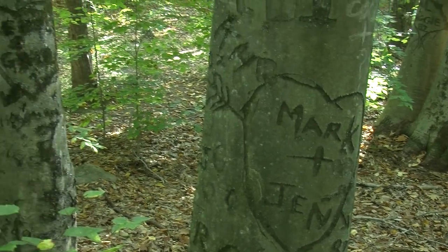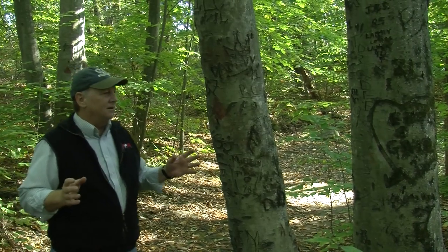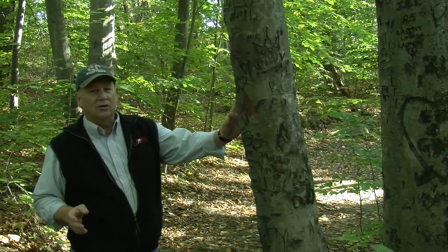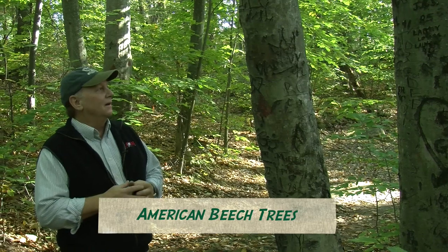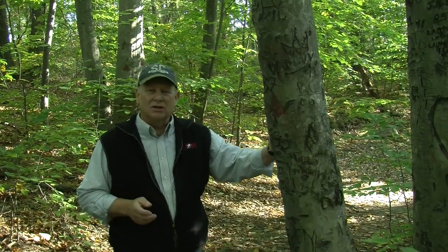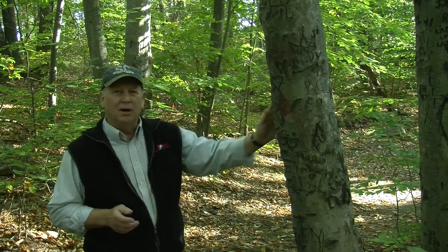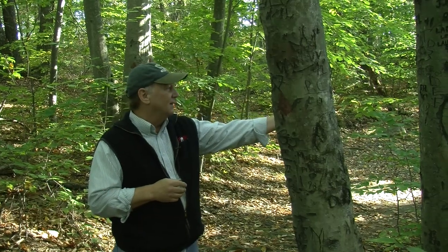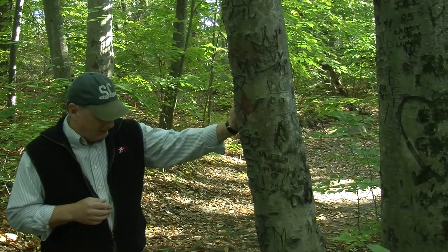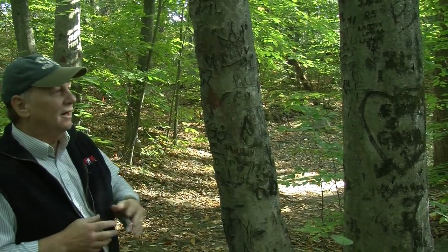Okay, well, another common tree, at least in this area of Oak Hill, is beech tree. These are American beech trees. And American beech has a beautiful bark to it, and it's a smooth bark, which is a little bit of the curse of the American beech. Because of the smooth bark, people love carving stuff into the trees. And as you can see on the stand of American beech tree, we have a lot of people that have made their mark over the time.